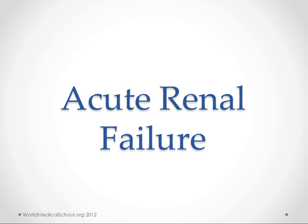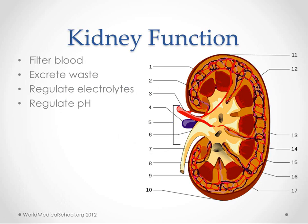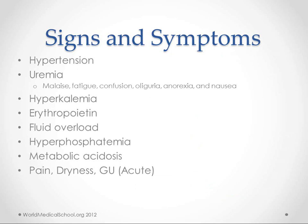We're going to talk about acute renal failure. The kidney is the organ that filters the blood, gets rid of the waste, and regulates the electrolytes, including hydrogen ions, so it regulates pH. If our kidney's not working, some of the signs and symptoms we might see are, for example, hypertension.